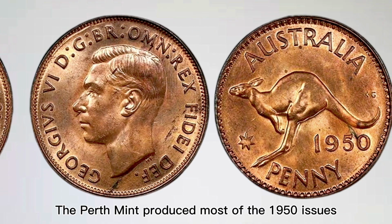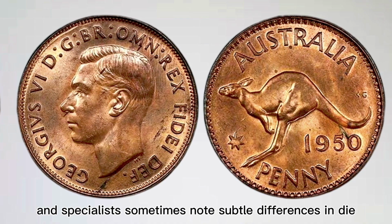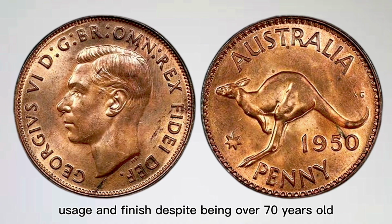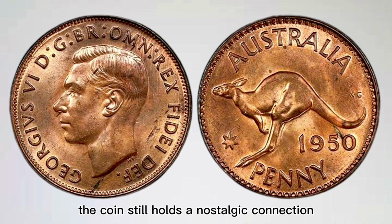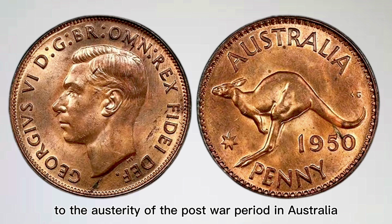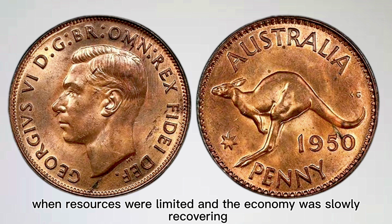The Perth Mint produced most of the 1950 issues, and specialists sometimes note subtle differences in die usage and finish. Despite being over 70 years old, the coin still holds a nostalgic connection to the austerity of the post-war period in Australia, when resources were limited and the economy was slowly recovering.